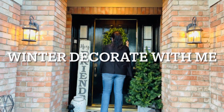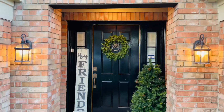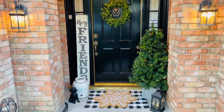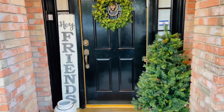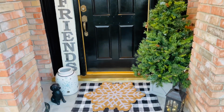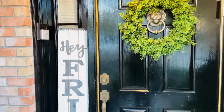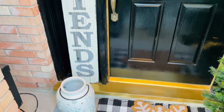Okay, here comes the fun part. Let's decorate for winter. I'll begin with my front porch, then we'll move on to the entryway, kitchen, dining room, and living room. For the front porch, I left everything the same except for I removed the Christmas wreath that I had and exchanged it for this green wreath that I had hanging on my pantry door in the kitchen.